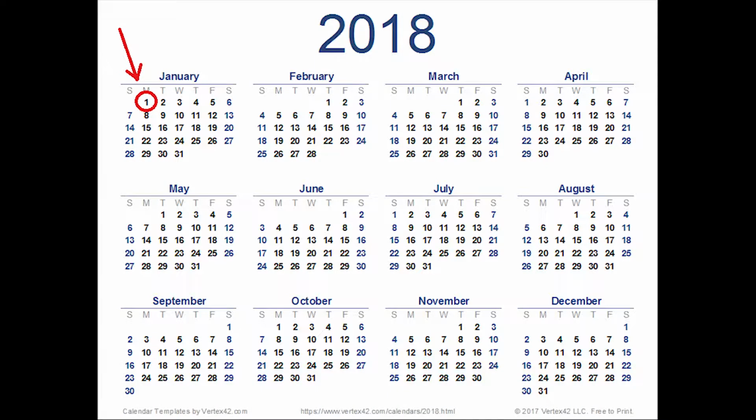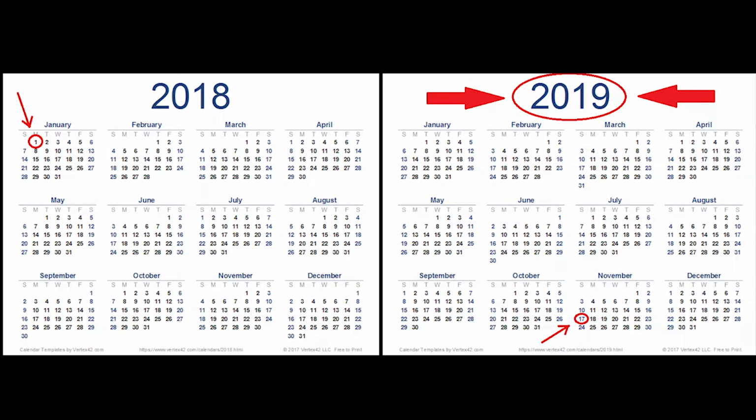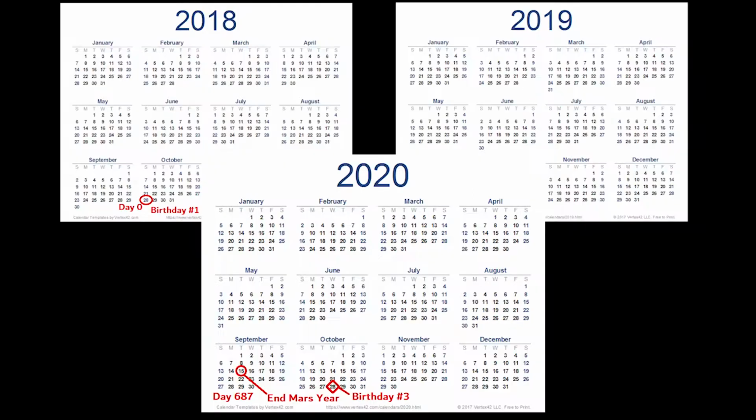So if you started counting Mars' year on January 1st here on Earth, it would be November 17th of the following year before Mars completed one orbit. In fact, Mars's orbit is so long that you would celebrate 2 birthdays and almost reach a 3rd birthday before Mars completes a single orbit.